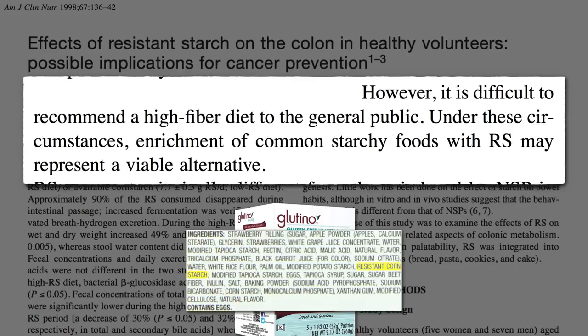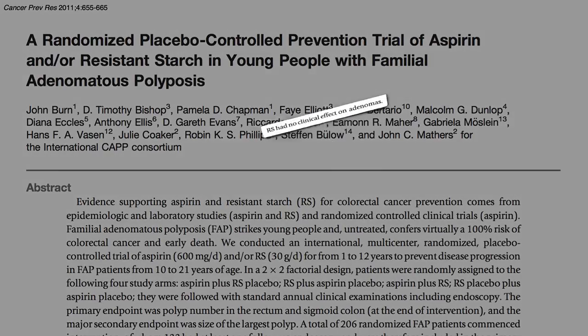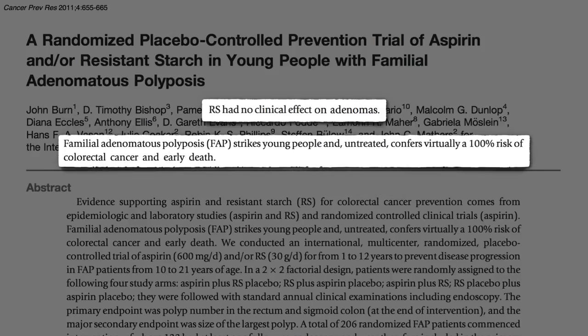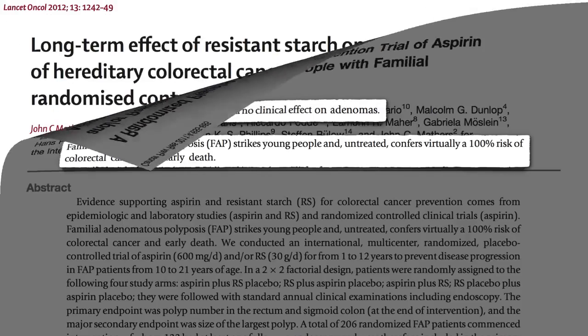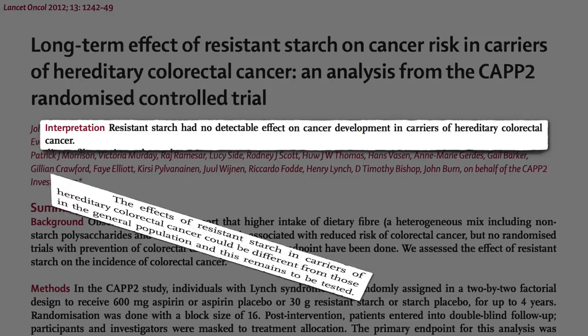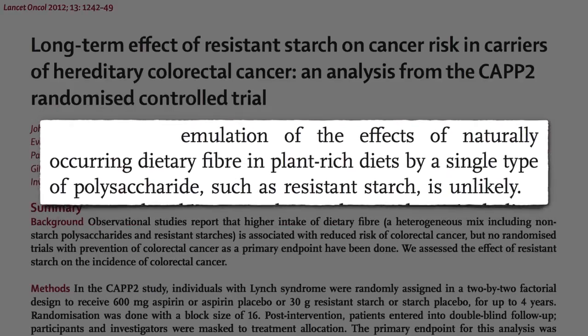But just taking resistant starch supplements does not work. There have been 2 trials so far trying to prevent cancer in people with genetic disorders that put them at extremely high risk, as in virtually 100% chance of getting cancer, and resistant starch supplements didn't help. Same here. So we're either barking up the wrong tree, or the development of hereditary colon cancer is somehow different than regular colon cancer, or you can't emulate the effects of naturally occurring dietary fiber and plant-rich diets by just giving people some resistant starch supplement.